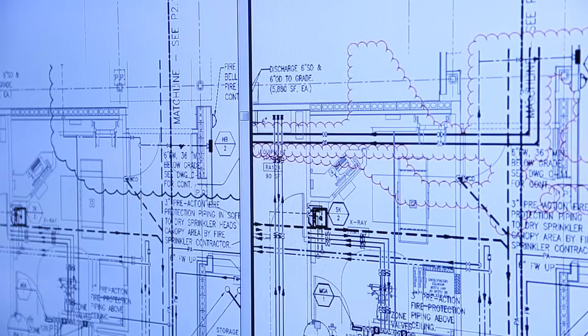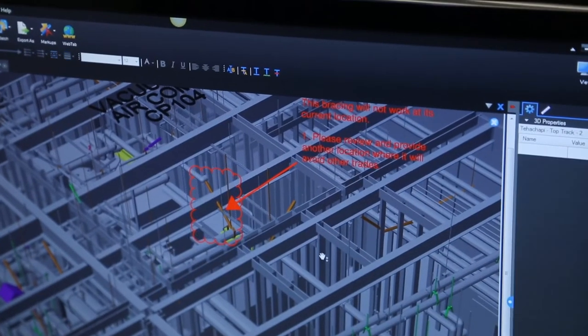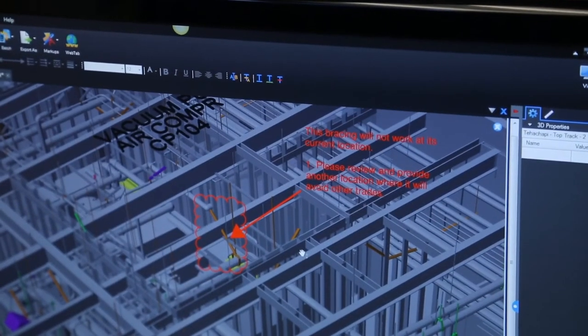There probably doesn't go a day where I don't have Revu open. As a matter of fact, I have dual screens, and honestly, Bluebeam is on one side and I have other software running on the other side. Bluebeam Revu has been instrumental in saving manpower on this job for us.